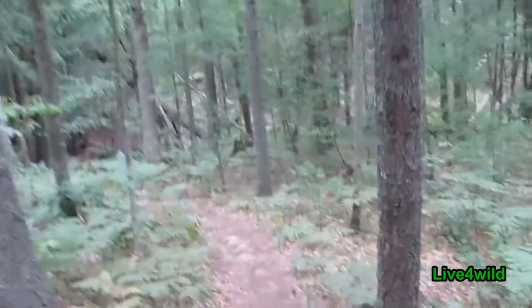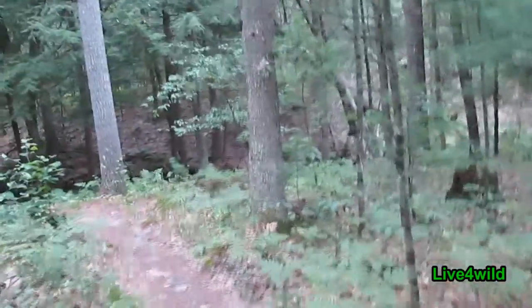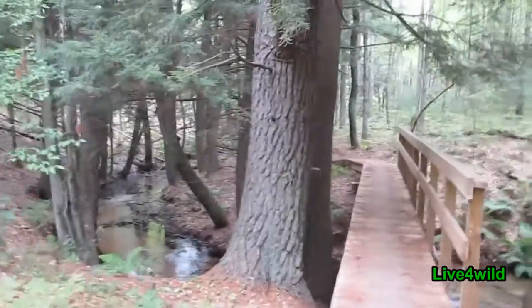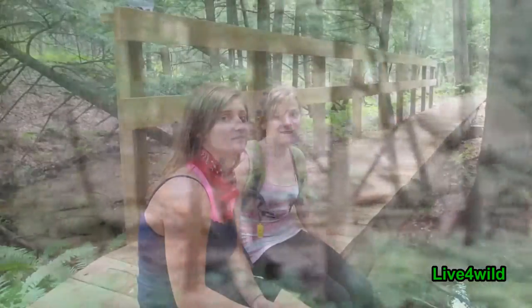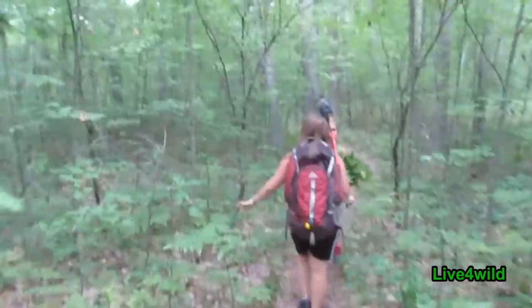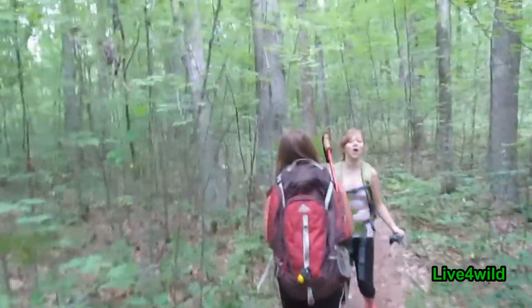Getting towards the end of our hike. Coming up on a bridge here. Oh yeah. Nice scenery. Helping them clear out quicker.